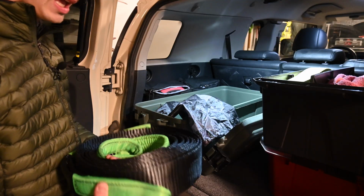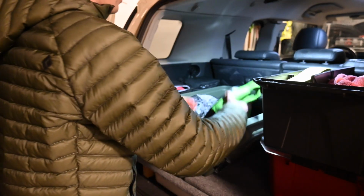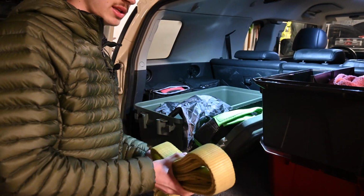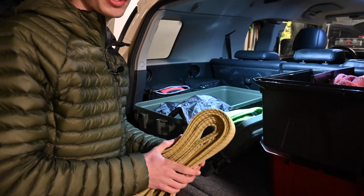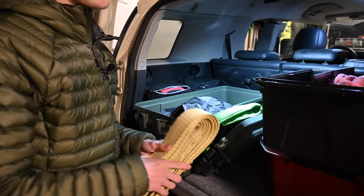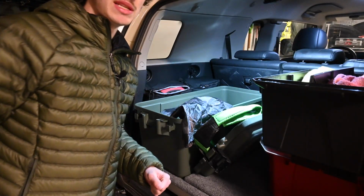And I wanted to get a solid static rope because before, and I still keep this one just in case, I had this little off-brand skinny rope and it got the job done. I've pulled out many people with this rope and I've yet to use this Rhino one, but this thing is much thicker. It's a main brand and it's nice to have that peace of mind.